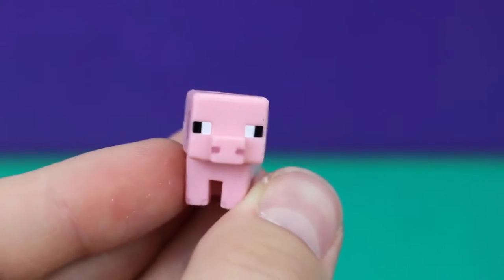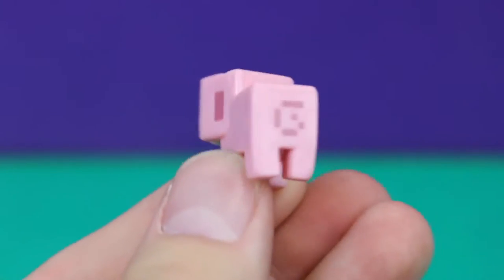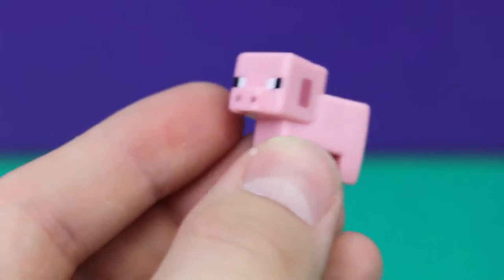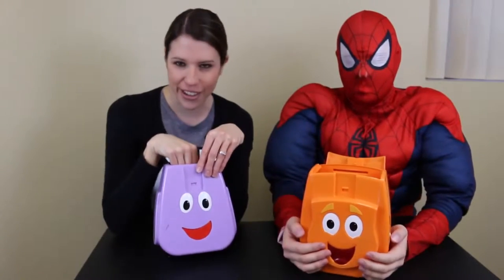And here's our little pig figurine. He's got little eyes and a cute little ring tail at the back, and kind of random with the 2 creepy things, but oh well. Okay, what else do I got?